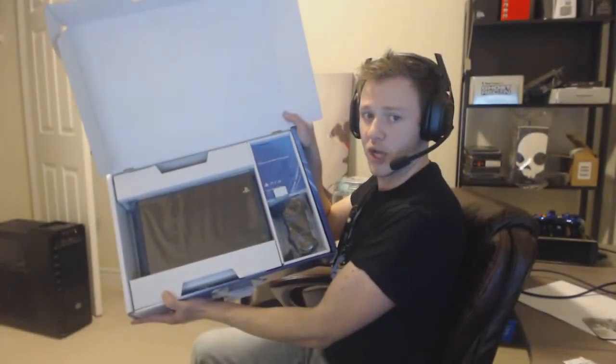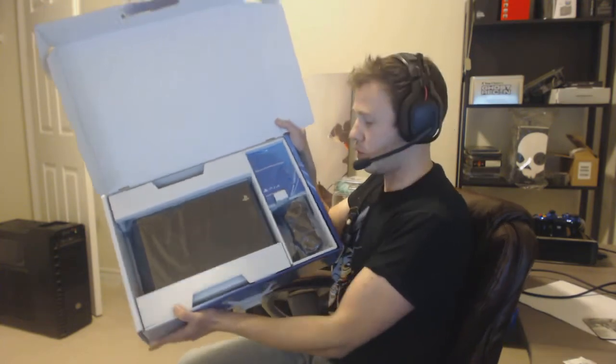with the Xbox One. Okay, so the first thing, I open it up, you can see visibly the user guide, the console, and the DualShock 4 controller. We'll take the controller out first, because if you haven't had a chance to get hands-on with this bad boy yet, this is probably one of the most noticeable and exciting changes they've made.